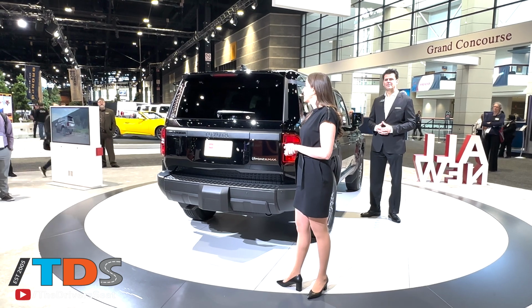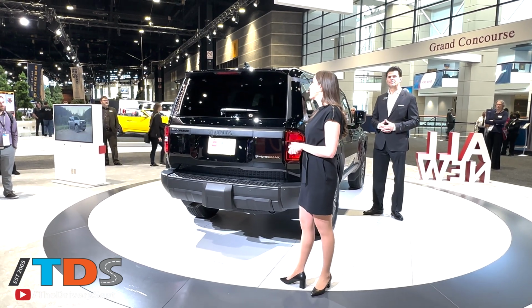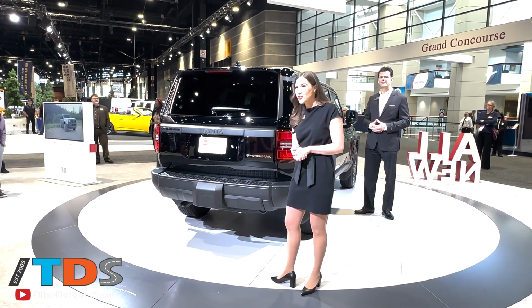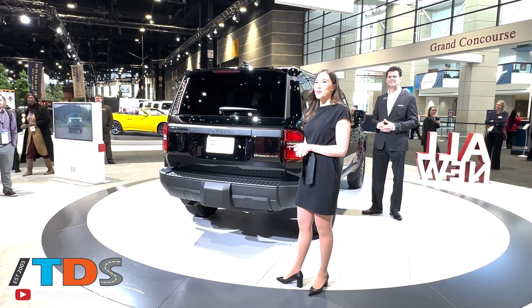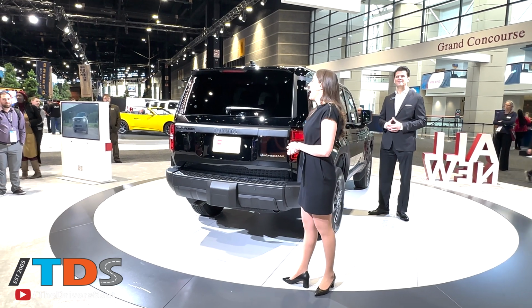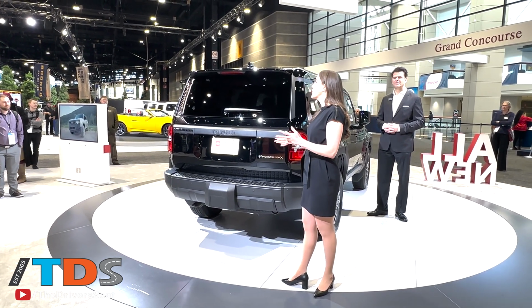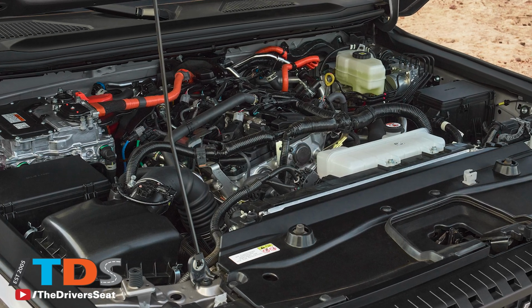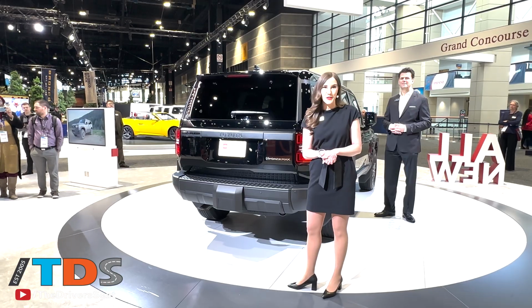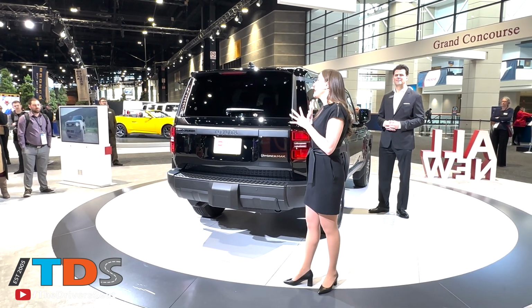So on this one, the Land Cruiser is going to be a 2.4-liter 4-cylinder turbocharged engine. It's going to get an 8-speed automatic transmission, and that engine is also going to be paired with an electric motor. And that is going to give us 326 horsepower, 465 pound-feet of torque, allowing you to tow up to 6,000 pounds. So it's going to be very capable.